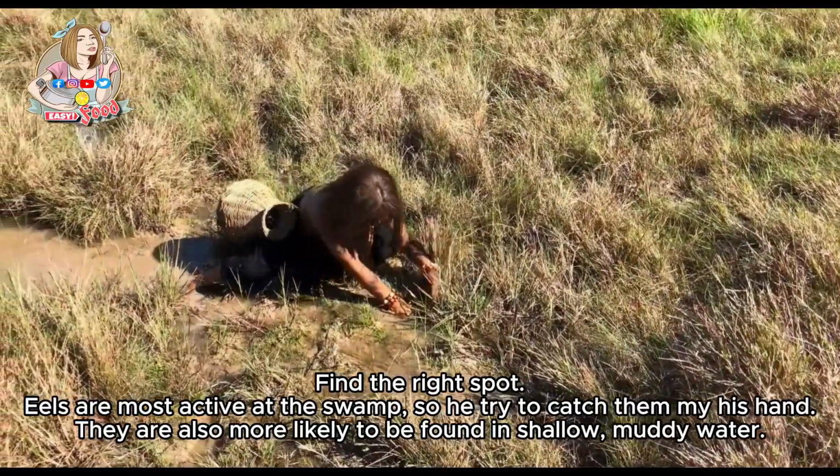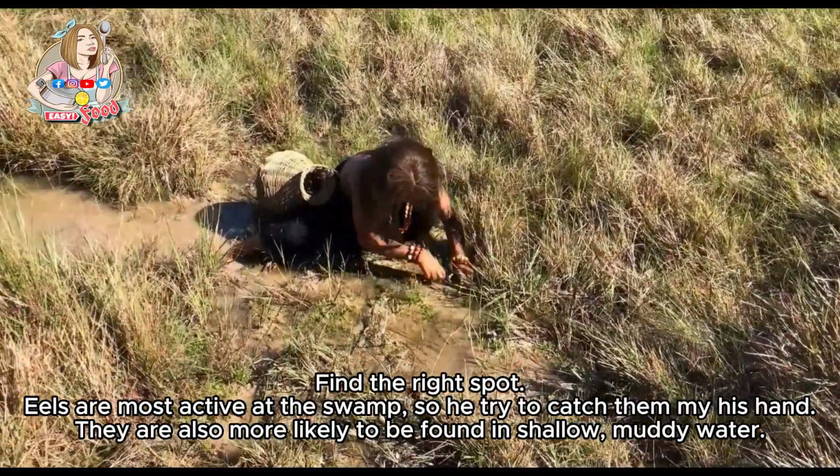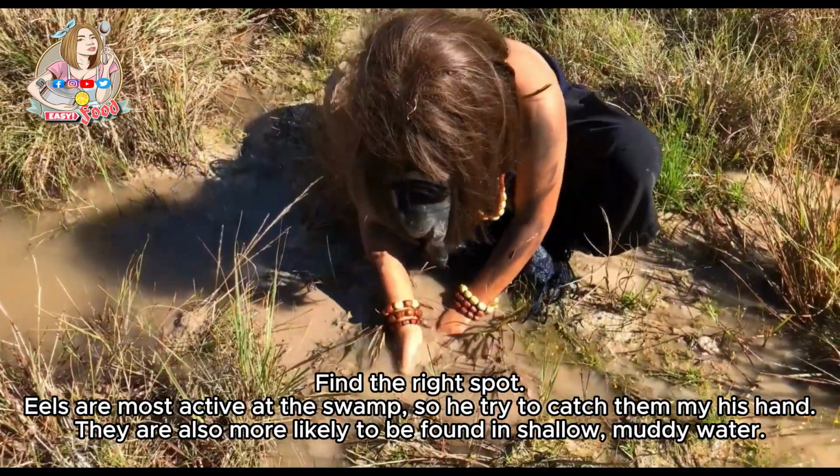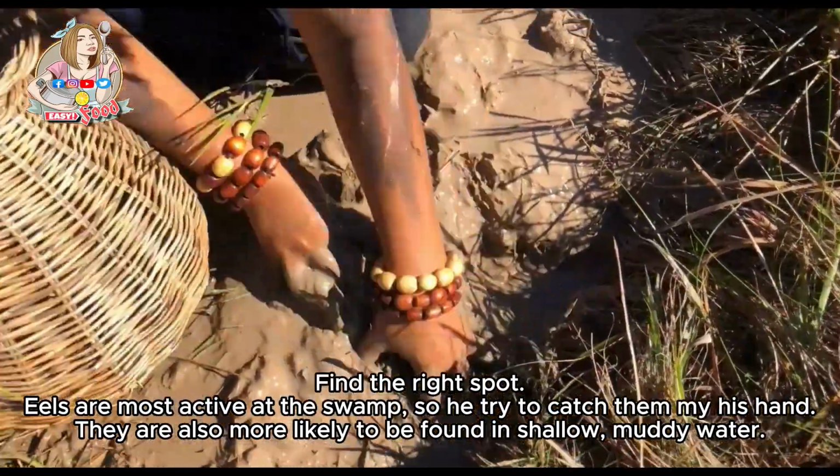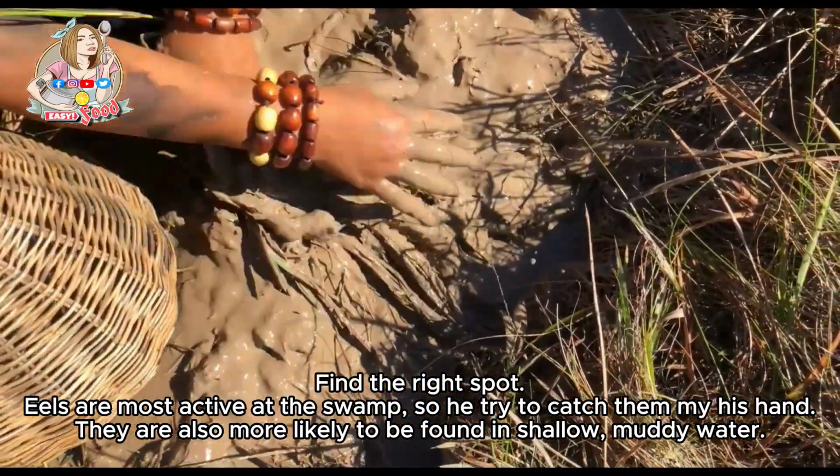Find the right spot. Eels are most active at the swamp, so he tried to catch them by hand. They are also more likely to be found in shallow, muddy water.